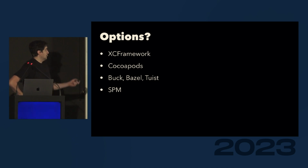Then there were options like Buck, Bazel, Tuist. I did not really feel like using a third-party built solution. I thought it would be too much of an overhead, and Apple itself should provide us good enough tooling to be able to build reasonable tools.